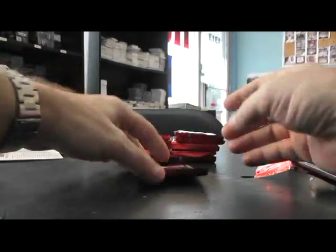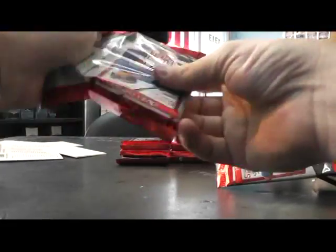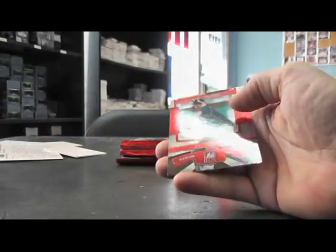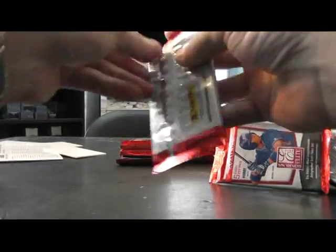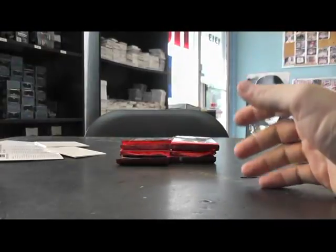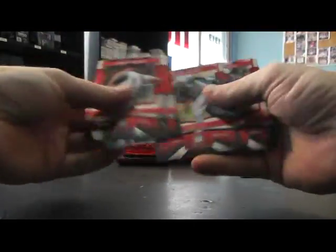Nick Castellanos. Here's a green die cut autograph to 25, Kyle Roller. I think red's numbered to 50 now that I think about it. I think blacks are 1 of 1s. Here's another die cut autograph. Blues are to 100, Tyler Austin. Keto Culver. Base. Base.